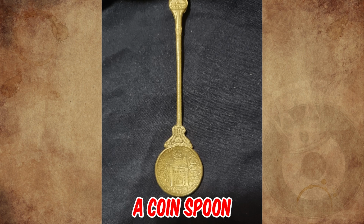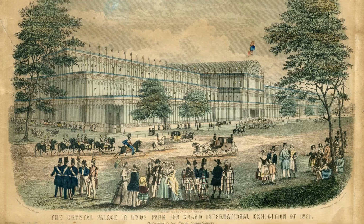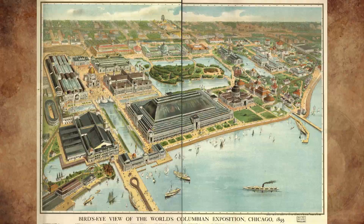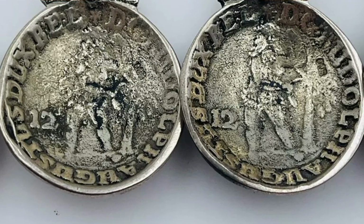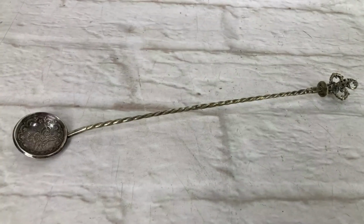It's a coin spoon. Collecting them was something of a rage in the 19th century. It was introduced at the Crystal Palace exhibition in London in 1851 and peaked after the World's Columbian Expo in Chicago in 1893. Sometimes the coin was pressed into a bowl shape, and some were conventional spoons with the coin at the end of the handle.